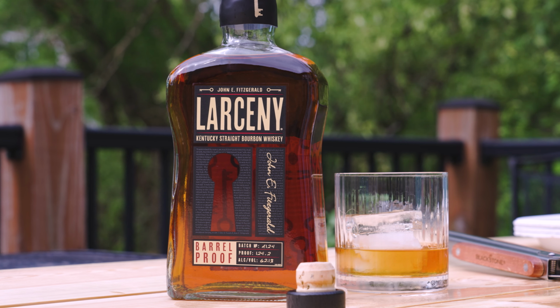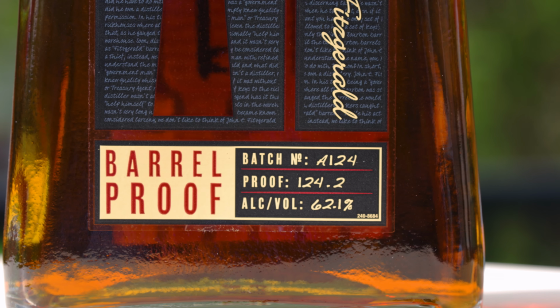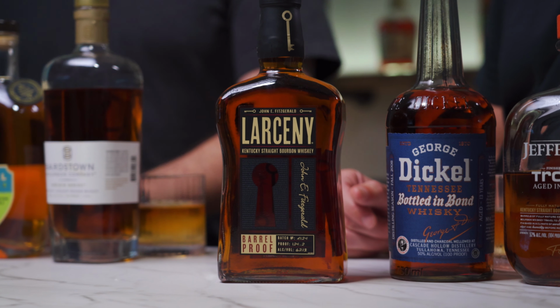Typically, these will range from 120 to 130 proof and are distributed 3 times a year. They all vary in flavor, so for today's episode, we aren't recommending just one. Look for different batches and see what you like. The Larceny is a wheated bourbon from Heaven Hill and is typically aged 6 to 8 years.